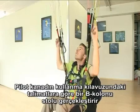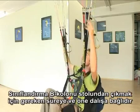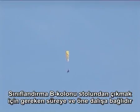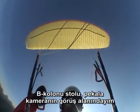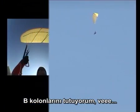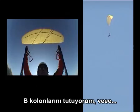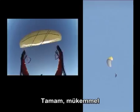The pilot makes a beeline stall in accordance with the instructions given in the wing's manual. The classification depends on the time taken to exit the beeline stall and also the dive forward. Beeline stall. I take the B risers and pull down, and now I release fast. Okay, perfect.